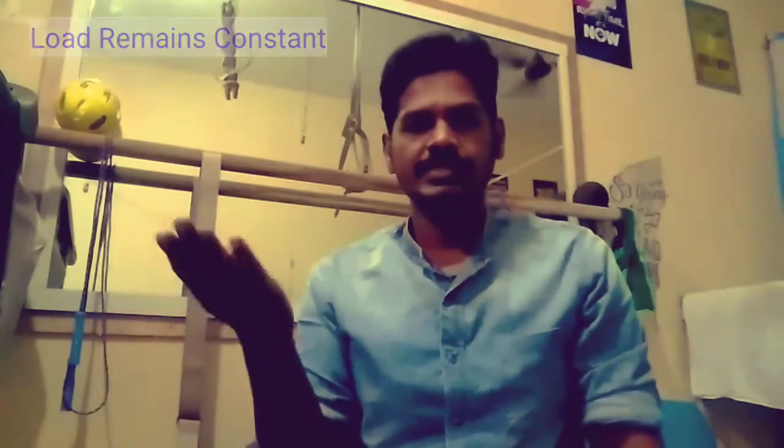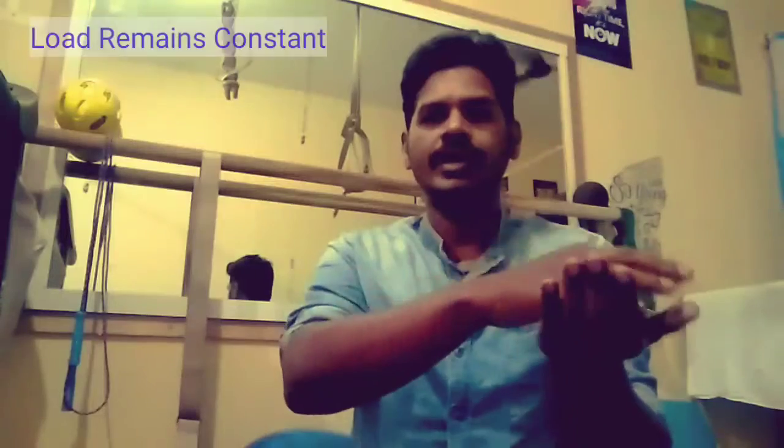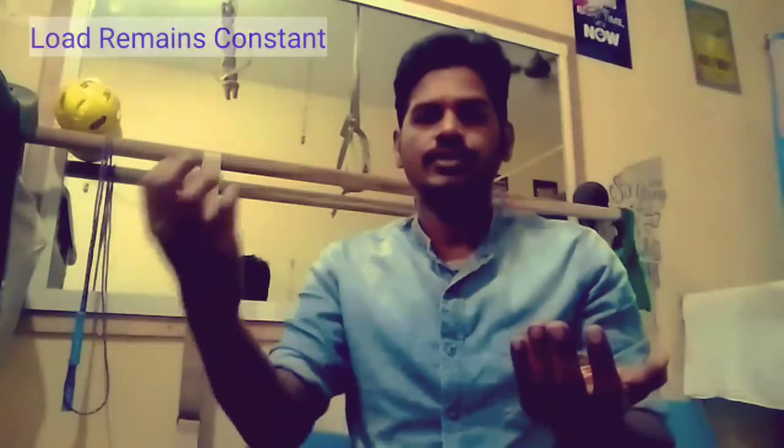The second part is, imagine I am keeping the same load, but I am shifting the load from one hand to the other hand and from the other hand again to here. Here the load remains the same, whereas the muscle needs to contract and shorten so that I transfer the load from one place to another. So these are called isotonic exercises.